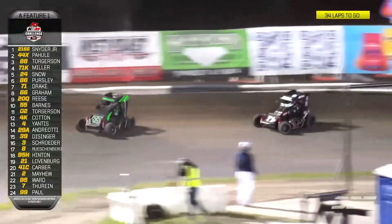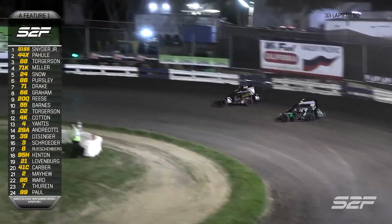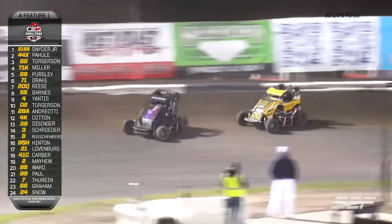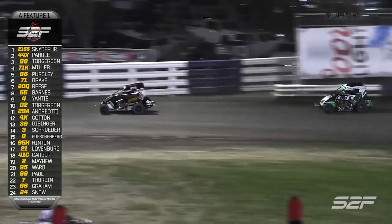Pahuli looked like he was going to have a run there on Snyder through 1 and 2, but it didn't work out as Snyder going to be able to pull away from Pahuli. Right now, Torgerson and Miller, your top 4 with Dason Person, going to round out the top 5. You got a mover there on the 55 of Barnes. That's going to be the 22 of Brecken Reese. Brecken Reese starting to make his march towards the front of the race.